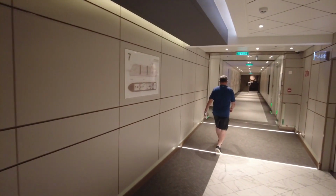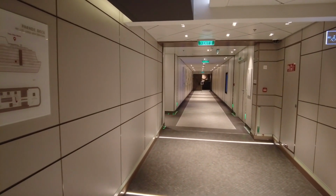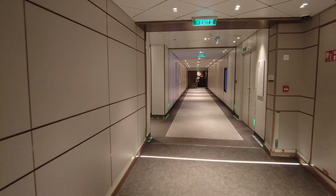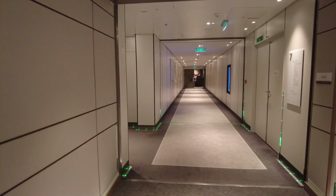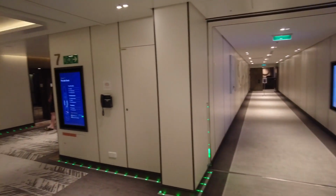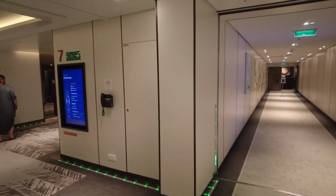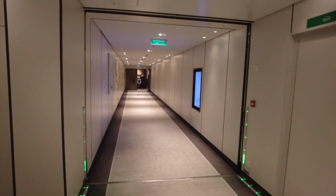And then up ahead is the fourth of the main dining rooms, the Coral restaurant. We only ate in the main dining room once and it wasn't bad. Portion sizes were quite small, which is saying a lot for me because I'm not a big eater.